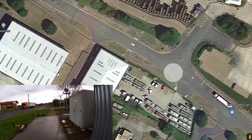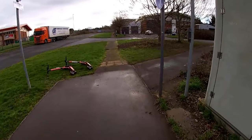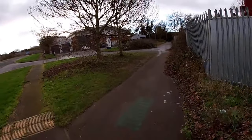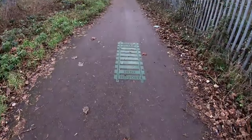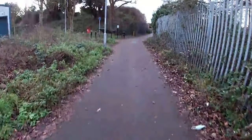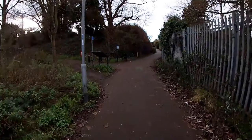Town centre that way. But is that railway up here? Yes, it most certainly is. Awesome. Into history. Yes, we are. Railway history. My favourite subject.